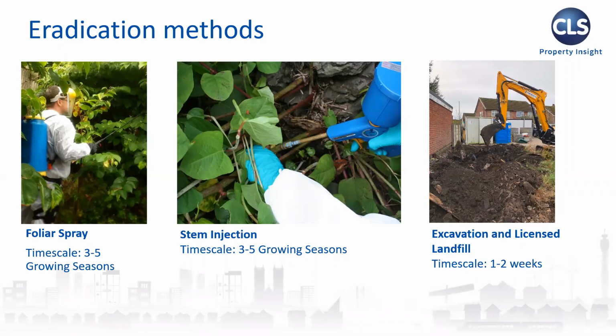And of course, in addition, most mortgage lenders, whether you're remortgaging or acting in a purchase, will not lend on a property that has Japanese knotweed without an insurance-backed eradication plan being in place. And we'll come on to the nature of those plans shortly.